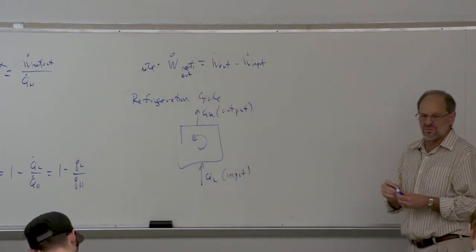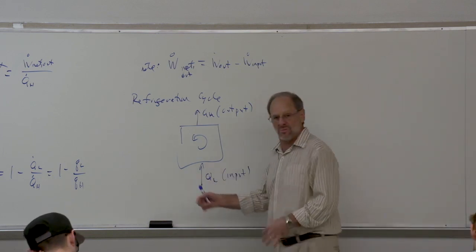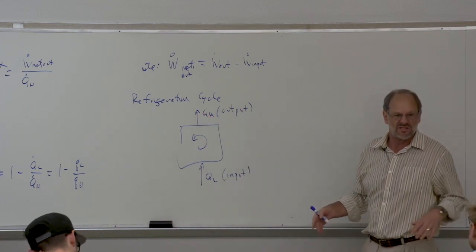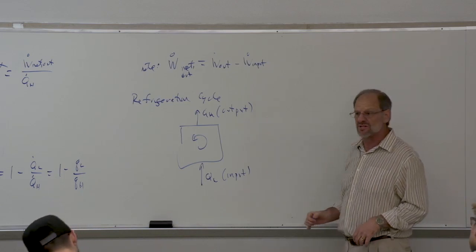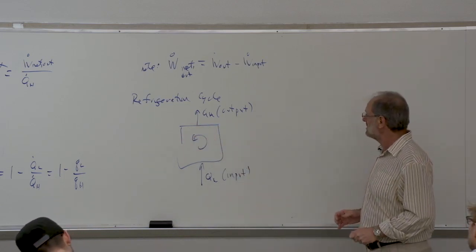Okay? So in other words, we're taking heat out of the food that we're trying to keep cold in the refrigerator, right? And we're dumping that heat into the kitchen. We generally don't care how much heat is transferred into the kitchen. We feel it, right? We step up in front of the refrigerator, we feel the warm air blowing across our toes. That's the warm heat output from a refrigeration cycle. We could have also used an air conditioner to make the same statements.